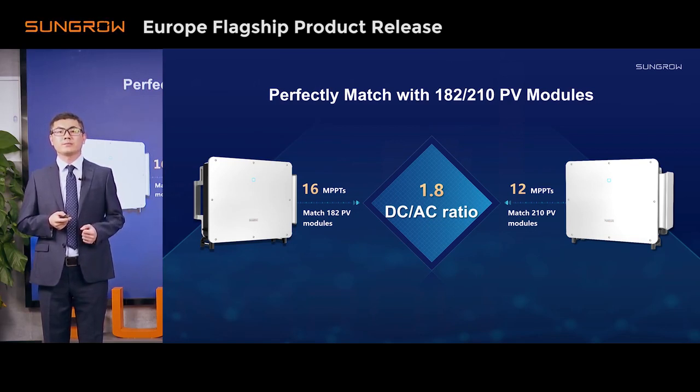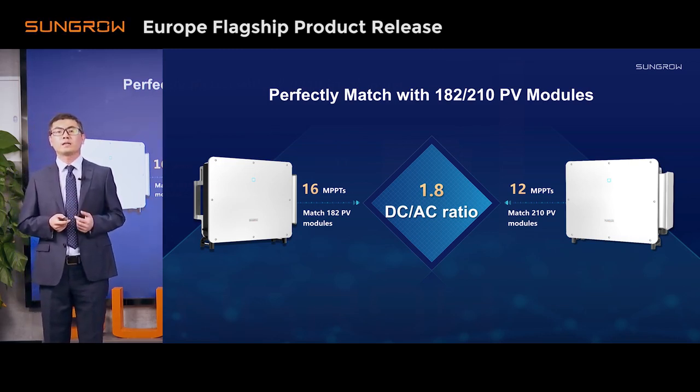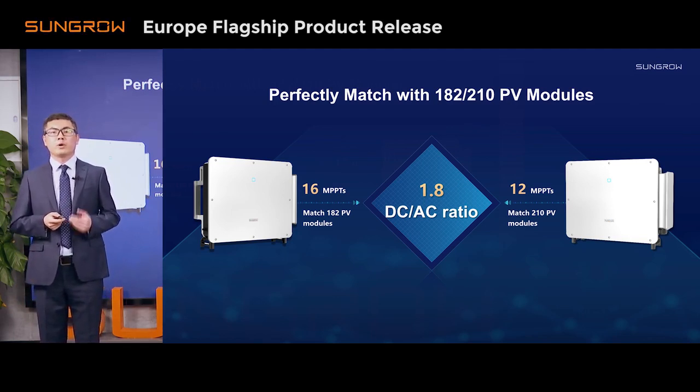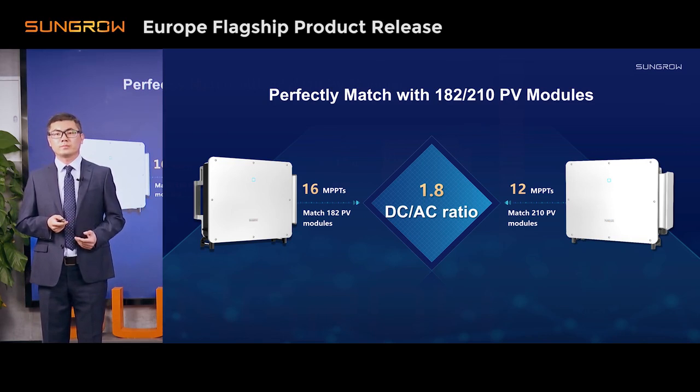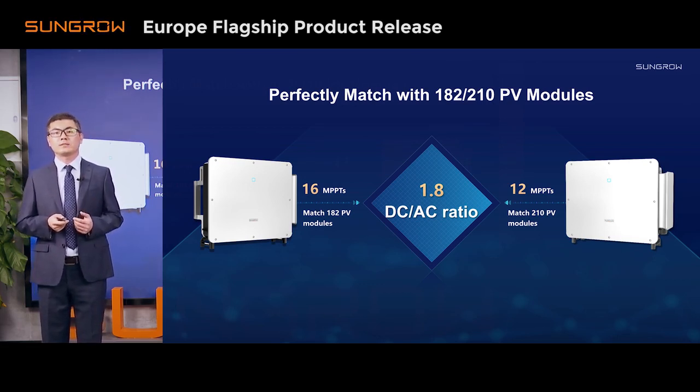There are 16 MPPTs for 182mm PV modules and 12 MPPTs for 210mm PV modules, respectively, for choice at our customer's discretion depending on the specific module selected in the project. For 182mm modules, the maximum input current per MPPT is 30 amps, while for 210mm modules, 40 amps, covering all sorts of application scenarios like current gain incurred by reflection on the rear side of bifacial modules, for example. This consideration totally leaves the right of choice to our customer.